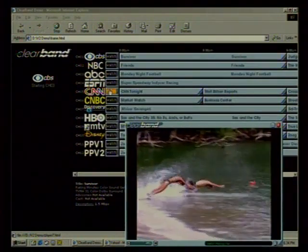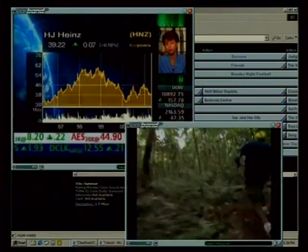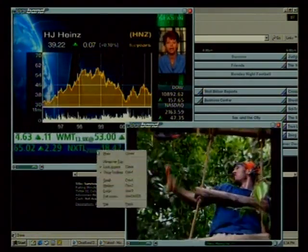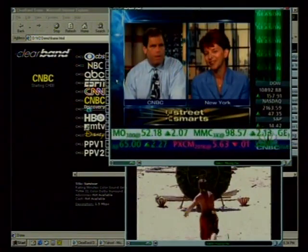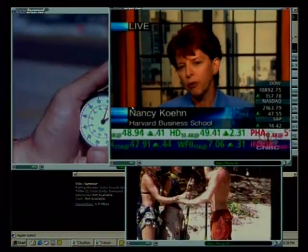Let's say they are interested in watching the news and what's going on financially right now. So they click on CNBC, and now I can watch CNBC live. If I wanted to bring up another channel, for example, and watch 3 channels simultaneously, I could click on, let's say my football game is going on right now. So I could do that now.